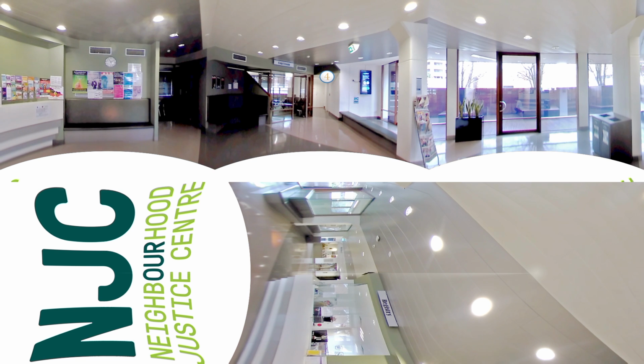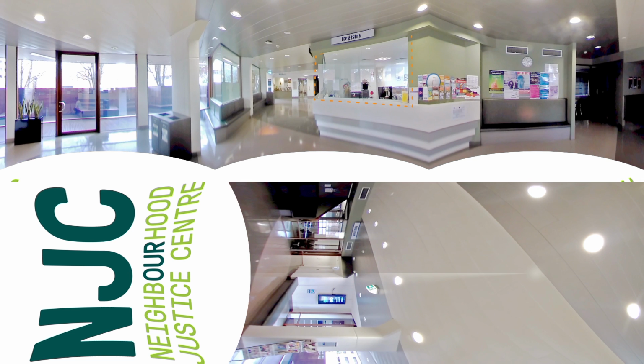The decking to the right provides people with an opportunity to get some fresh air or eat their lunch outside while they're spending time at the centre. Like other courts, Registry at the NJC performs the important function of organising court proceedings and supporting the court and all court users, including clients, NJC staff, lawyers and police. There's a couple of ways Registry at the NJC differs from other courts.